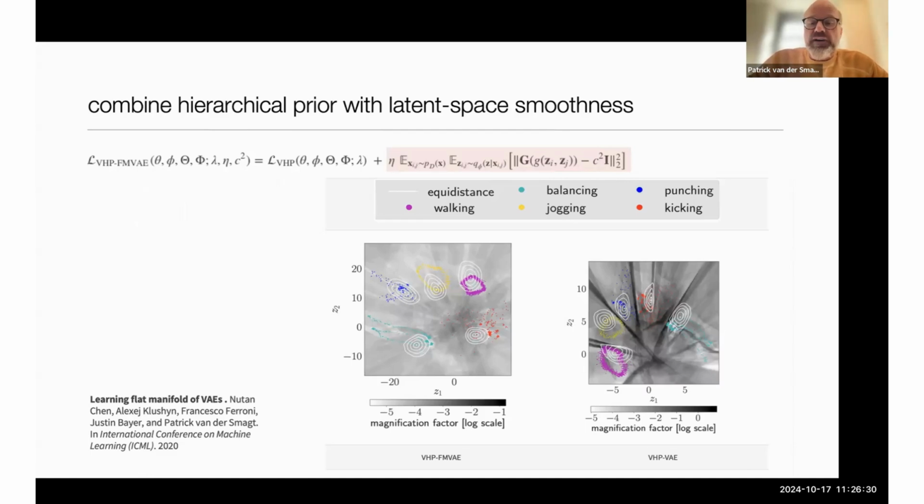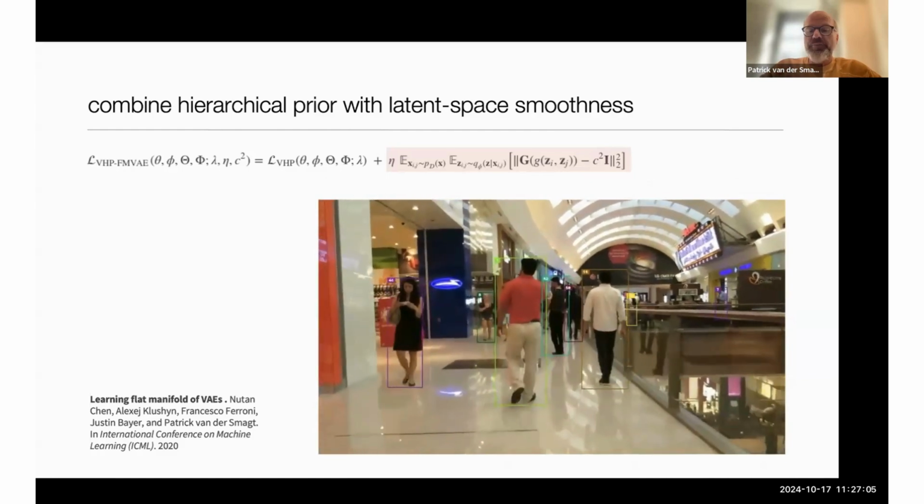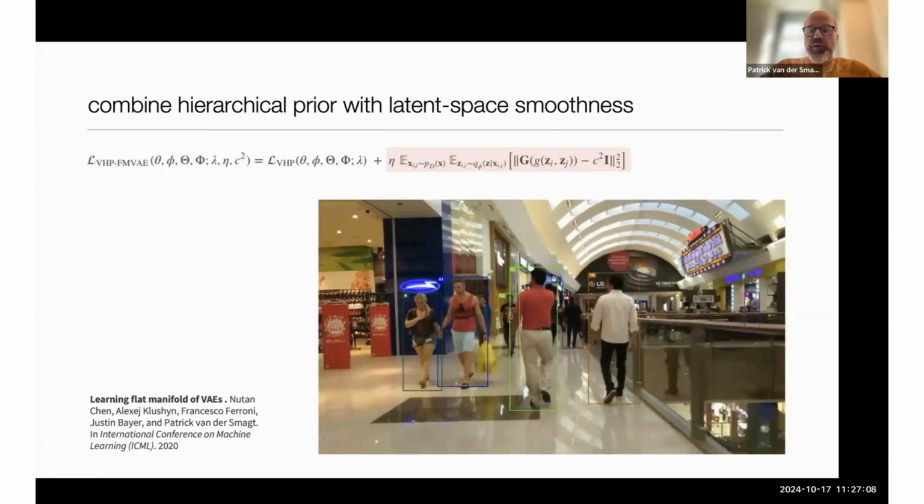You can combine those two, and what you get there is by combining that prior that I showed in the beginning, and the latent space smoothness, and the latent space smoothness is now imposed by putting a penalty on the magnification factor that we showed in the previous equation, and you train that whole thing, and you get nicely smooth spaces. Now, an example of where I can use that is this one. It's a bit of a silly example, but it's tracking objects, and in tracking of objects, you have, of course, the problem of occlusion.